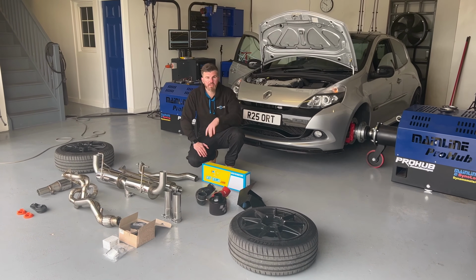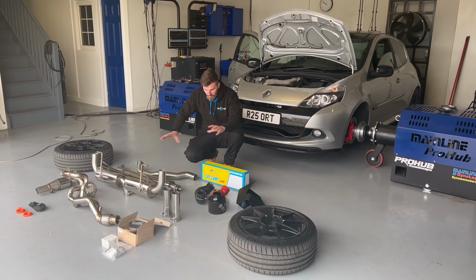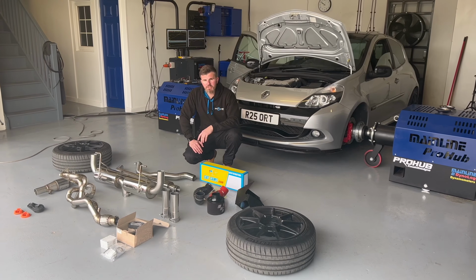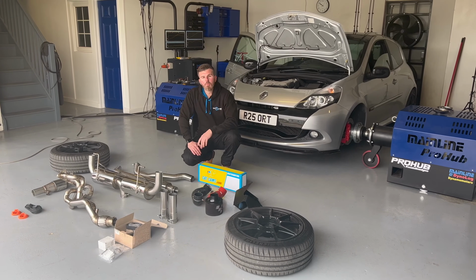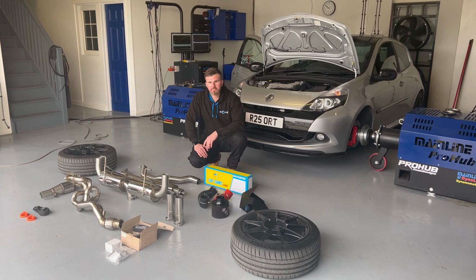with the exception of the Akrapovic exhaust, and then we'll be coming back for part 2, where we get all these parts fitted, get it mapped on the dyno, and then part 3, we'll be going out on the road test to see how much difference the Stage 2 package has made.